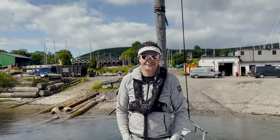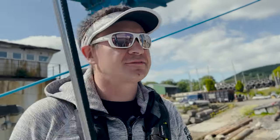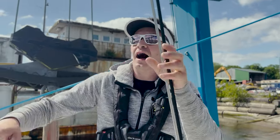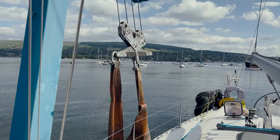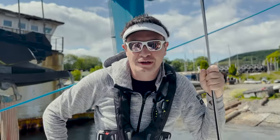This is nerve-wracking. It is. It could be a slightly bigger hoist for us. So we're a metre or so, about half a metre away from the forestay. And the back hoist is all the way to the back, and even then, look how far forward it is. So it kind of is what it is with this lift a bit. It feels a bit precarious.